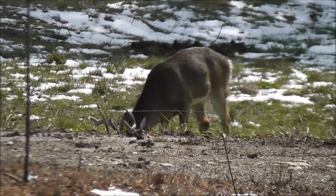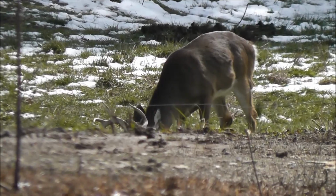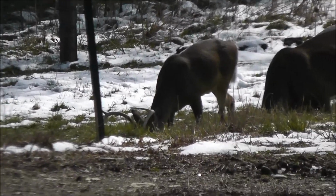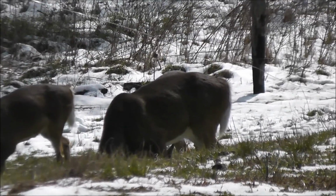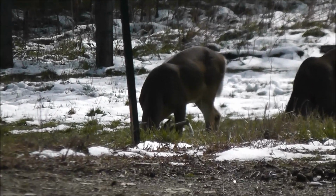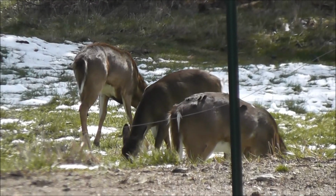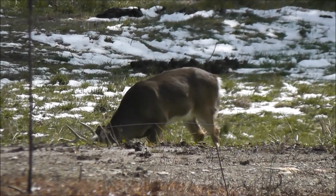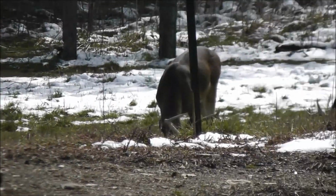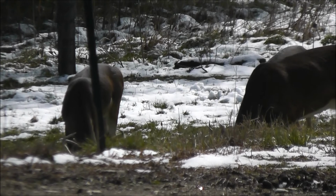There's a buck, look at him. He's up with all those does down there. There's another buck. And there's some big old bucks down there, good gracious. Oh, he's grunting. Hopefully, when I look up, we can see them. Oh, there's two bucks underneath.